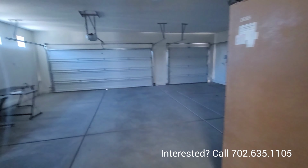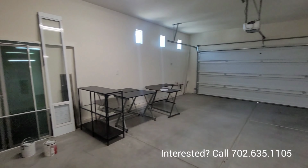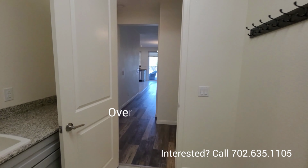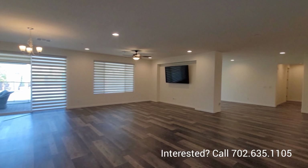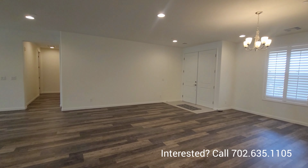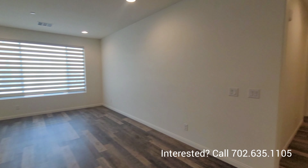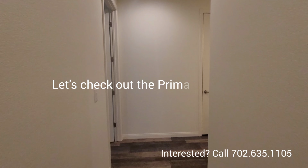And let me open the door so we can go in the garage. So here we have the three-car garage. Now we're back inside, we're gonna go see the rest of the house, you guys. You see how much space you have, $1,375,000 for this house, but you get a lot, especially that casita that I showed you is awesome.